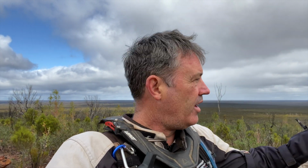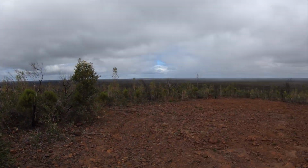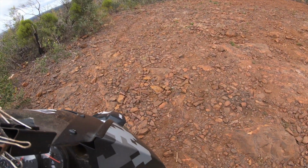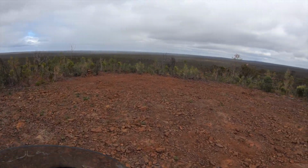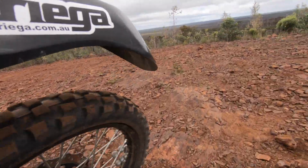So let's get back on the bike and get back down that rocky decline without falling off, and then head down there. That's Mt Holland. First time I've been up here. So let's make our way back down and try not to fall off on those rocks. I'm glad I left the tyres up a little bit harder. Try not to get pinch flats.